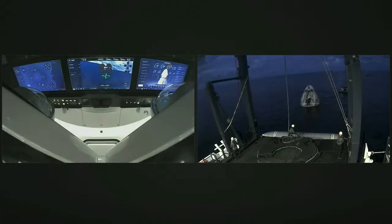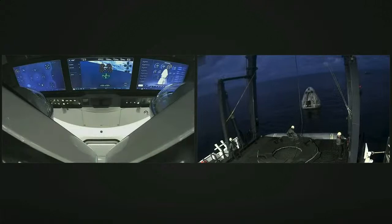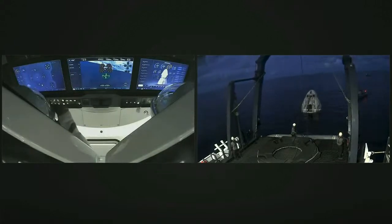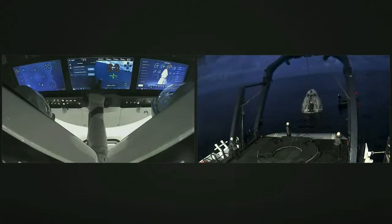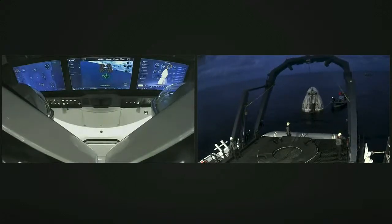So we just saw the crew tossing a line to the other member of the recovery crew on the Dragon capsule itself. And so this last bit of distance, we want to make sure that it is nice and controlled for the Dragon vehicle to come on in and make its way up to the recovery vessel.